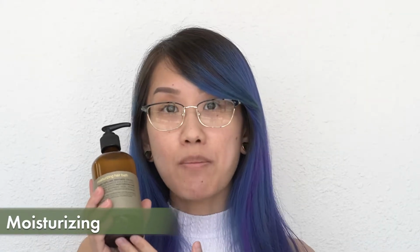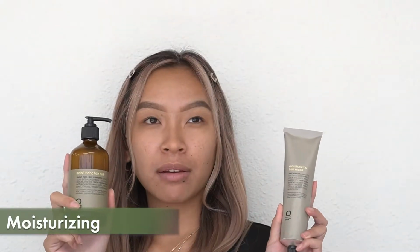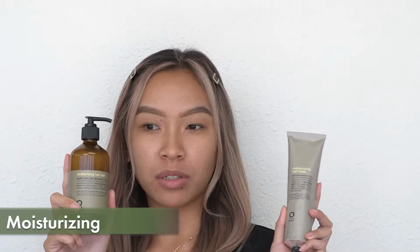Moisturizing hair bath and mask. I love the way that it cleanses. It's kind of heavy for people who have a very oily scalp, but I like the slip that the moisturizing mask gives. I like to alternate back and forth between moisturizing and frequent. It's good to have this on the side. You can use it like once a week.